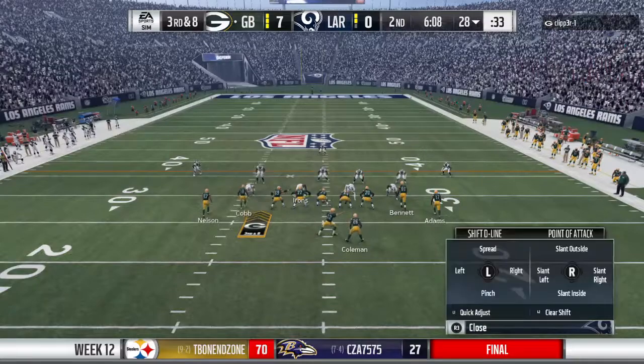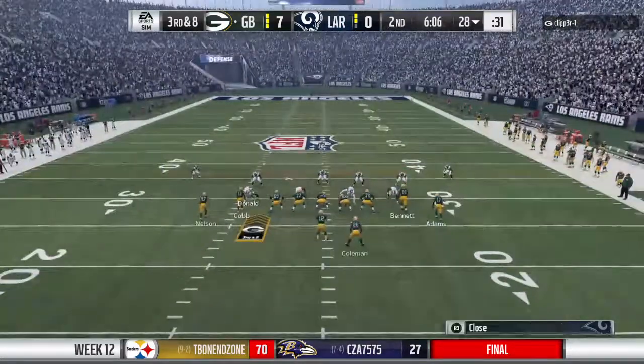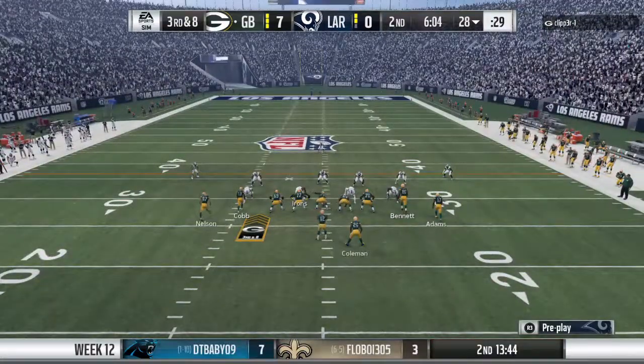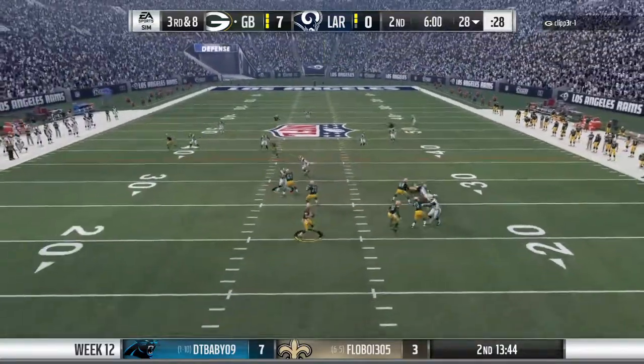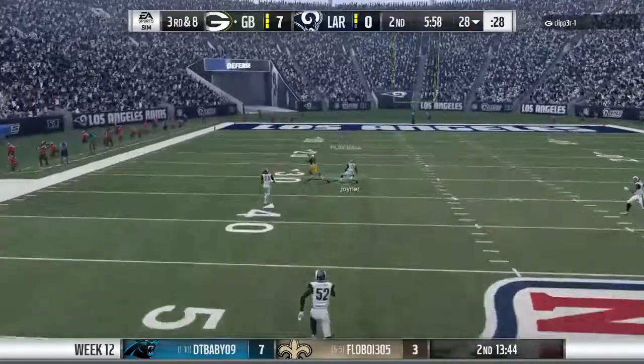On any running play that's called, they're always hoping that it's going to break big and go the distance. But when you get a nice game like that, you're able to do so many things anyway. You can come back and run essentially the same play again, continue to move the ball.